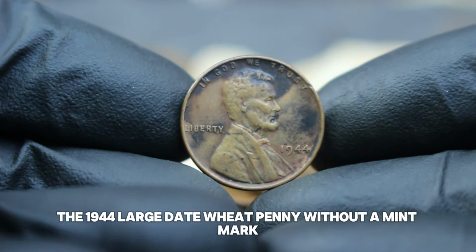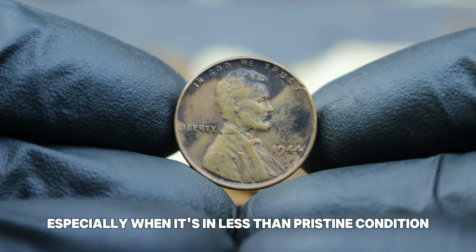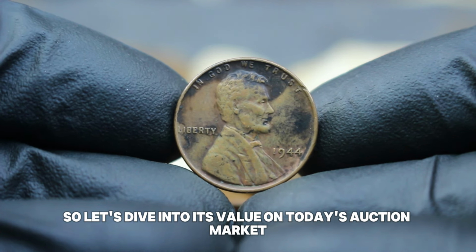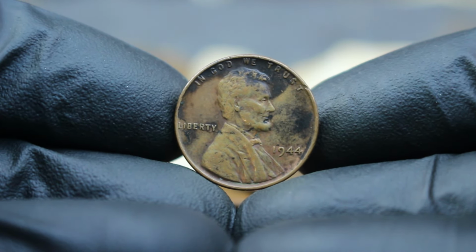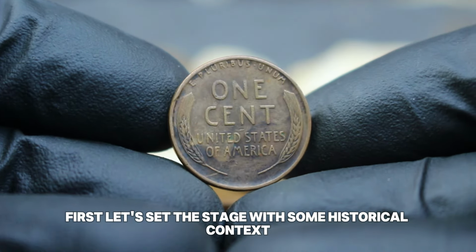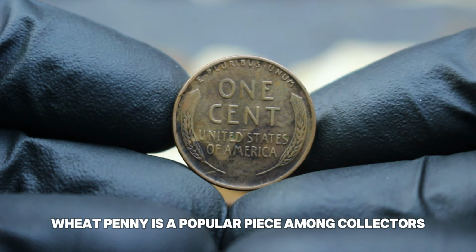Next up, the 1944 large-date wheat penny without a mint mark, especially when it's in less than pristine condition. So, let's dive into its value on today's auction market and uncover what makes this coin so special. First, let's set the stage with some historical context. The 1944 large-date wheat penny is a popular piece among collectors.